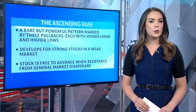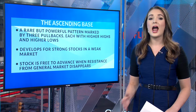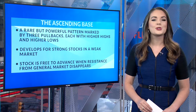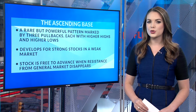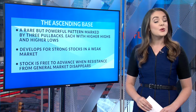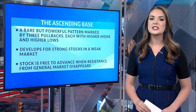The ascending base forms when a stock has 3 consecutive pullbacks, each with higher highs and higher lows, kind of like stair steps. And the pattern typically develops for strong stocks in a not so strong market. And once the market moves higher, the stock is free to continue its advance. So let's take a look at an example of the ascending base to explain.